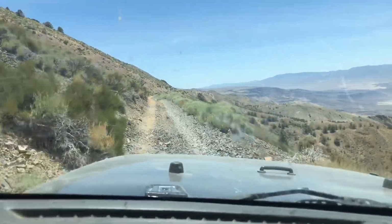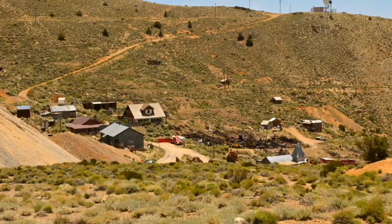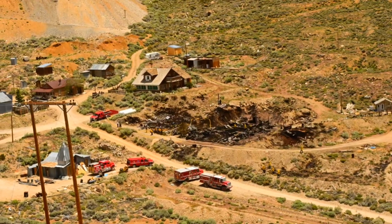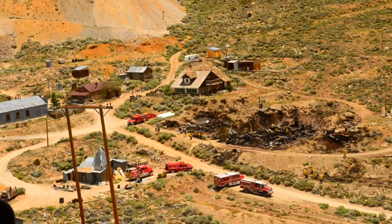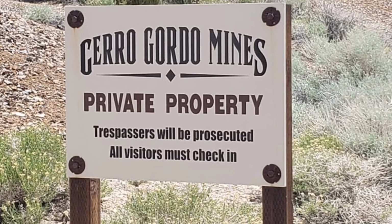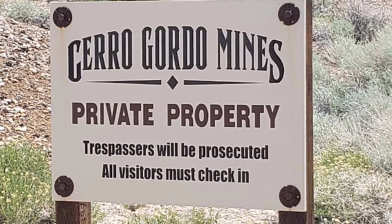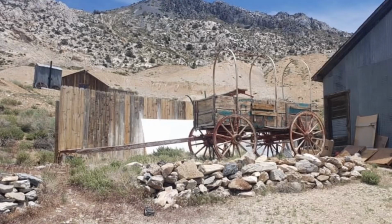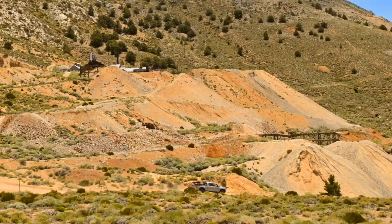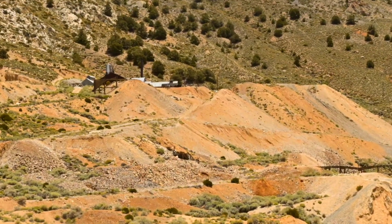Well, we've made it to Cerro Gordo. Unfortunately, our reservation for a tour of the Cerro Gordo mines was canceled. We were disappointed as we crested the hill and looked down because fire trucks and personnel were still mopping up from a fire that had started earlier that day. We stopped and asked a young man who was nearby what was burning, and he said, "Everything burned."